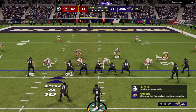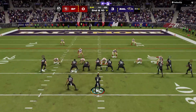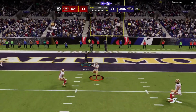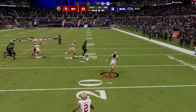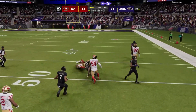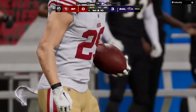Here's 2nd and 10. From the gun, Jackson. That's for Bateman, and it's intercepted. Picked up by Talanoa Hufanga. There he goes, right side. And he will bring this across midfield to the 49-yard line.